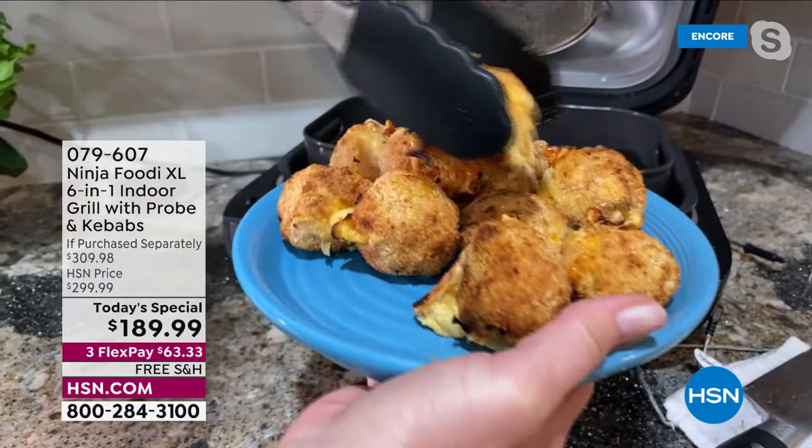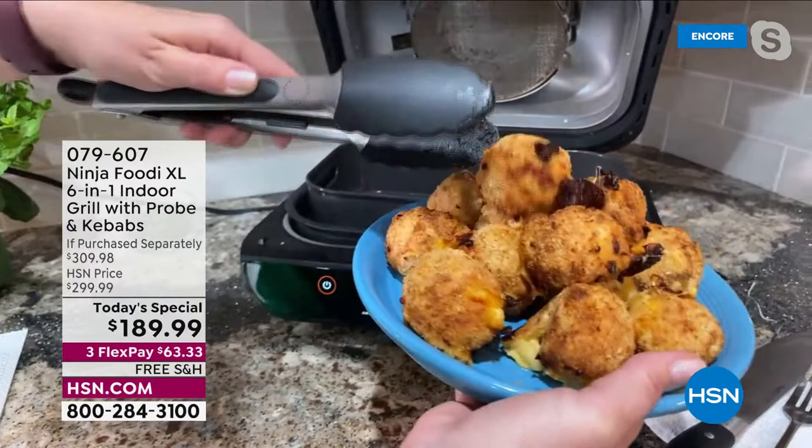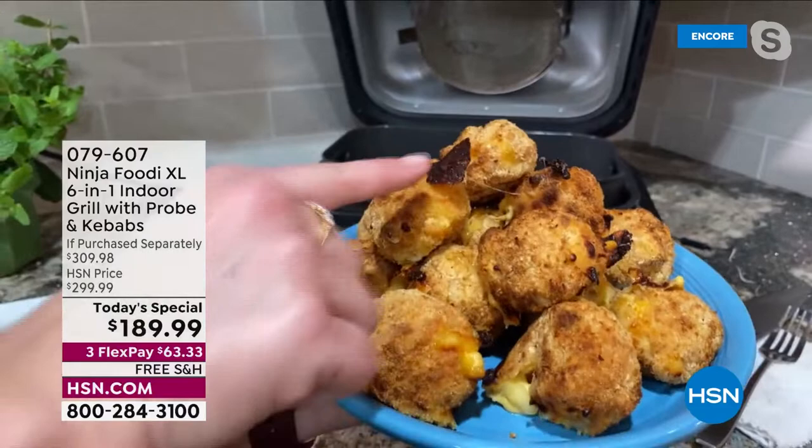And so I love that I can make these delicious things at home. This was just done with leftover macaroni and cheese. We rolled it in a little bit more cheese because you can never have enough cheese. And then we also put some breadcrumbs on it and then air fried it just for 10 minutes. That's all it took to take something that was leftovers and turn it into something that was amazing. And so I love the caramelization of the cheese here. I love that these are wonderful golden brown and crispy.